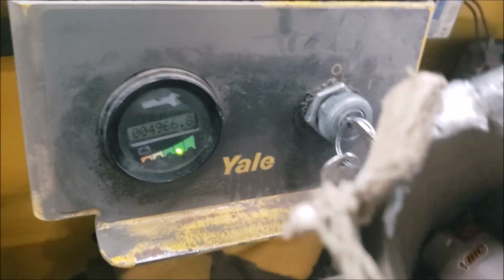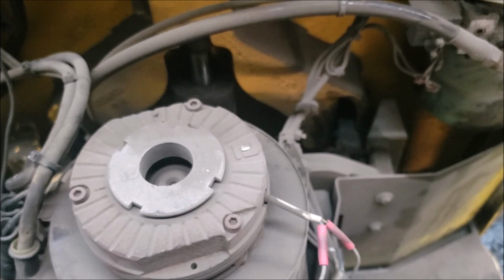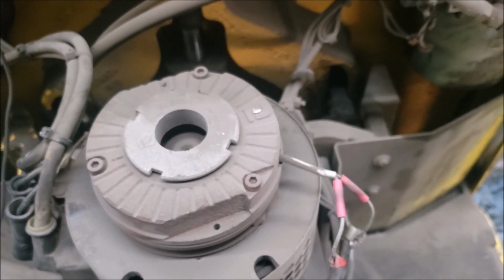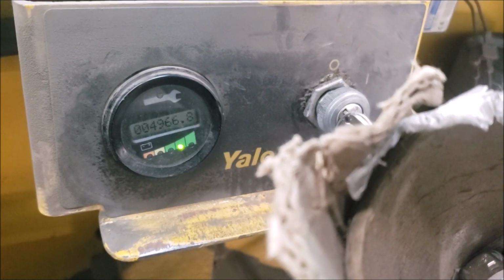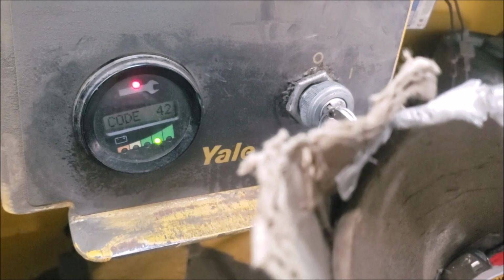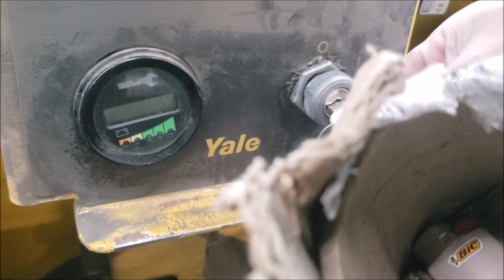Okay, so the code goes away. Again, it would run, no problem, until you stop. And then again, code 42. But once you get that code 42, you key off, you key on, it's going to be a code 13.